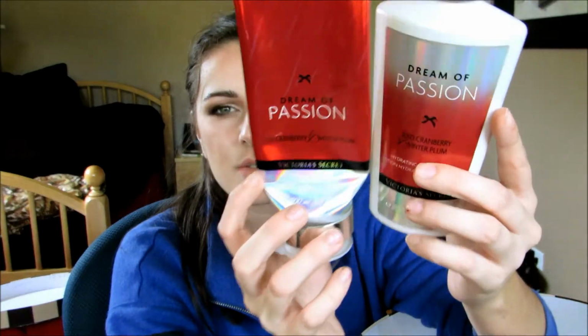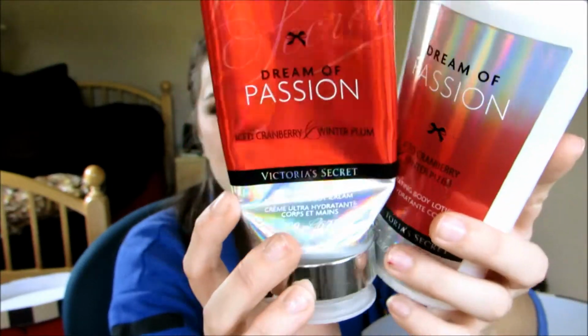Another couple lotions I have are two Dreams of Passion. This is an iced cranberry winter plum. These are from, I think, last Christmas from Victoria's Secret, and I really liked how this one smelled, and I do have another backup, but I do really like these, and yeah, I would repurchase them if they didn't make the scent limited edition.